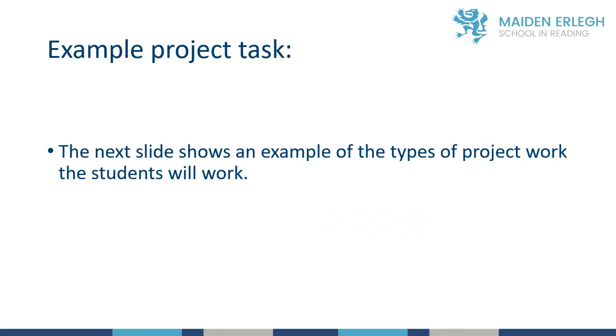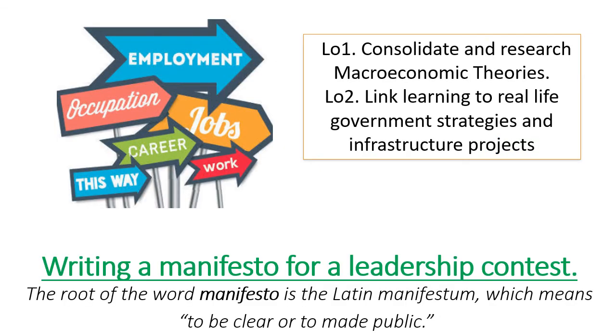Let's have a quick look at a project task that we would do in economics, just to give you a little taster before we finish here. We ask our economists to look at writing a manifesto for a leadership contest. And this is one of the pieces of project work that we do. And this really pulls together the macroeconomic theories and links them to a real life situation for MPs.